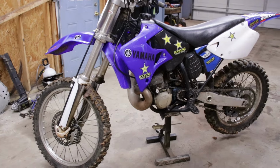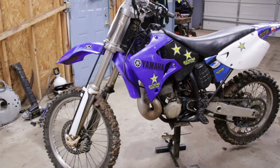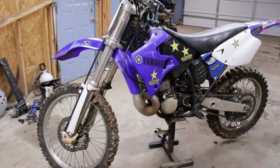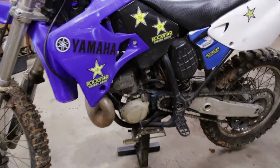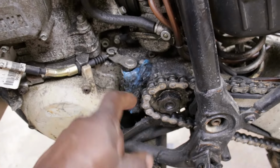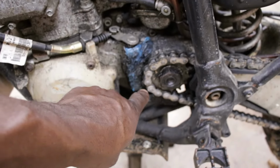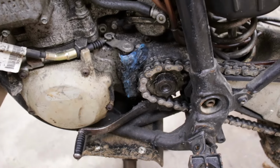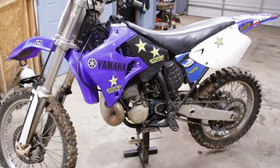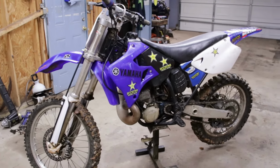Maybe get a case cover for it, or maybe pull the engine out of it and send it over to get that repaired. But then you won't have the mounting for the case saver. There's a guard that goes over the front sprocket, and some of them have a flat piece of metal that goes in front of the sprocket, so if the chain pops off, it hits that metal instead of the case. But my main concern is hearing it run.